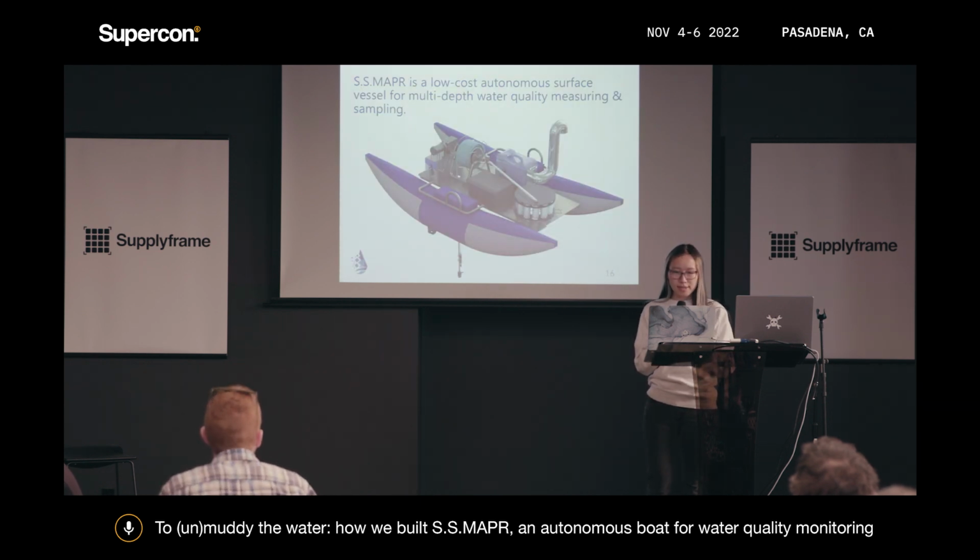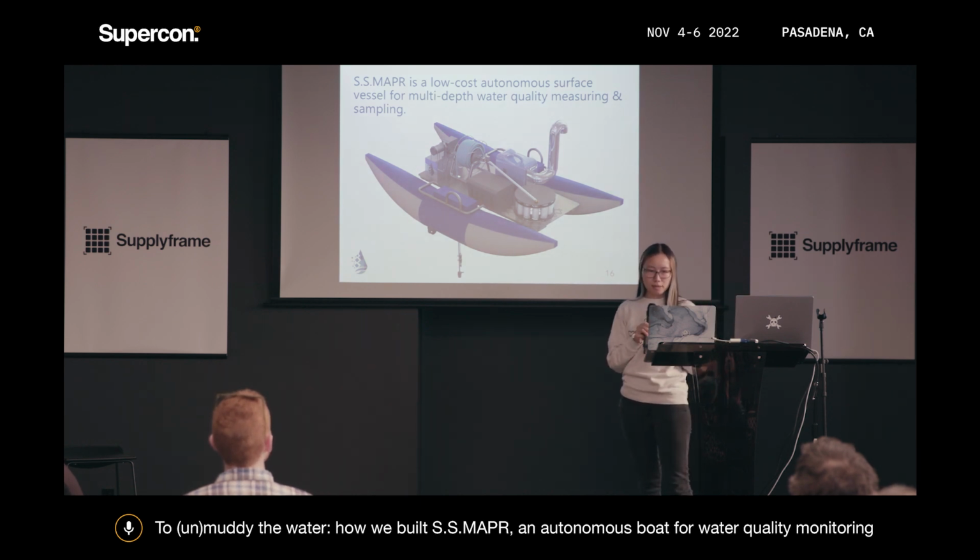So putting everything together, this is what it looks like, much prettier in the CAD. We're going to build a low-cost autonomous boat for multi-depth water quality measuring and sampling.